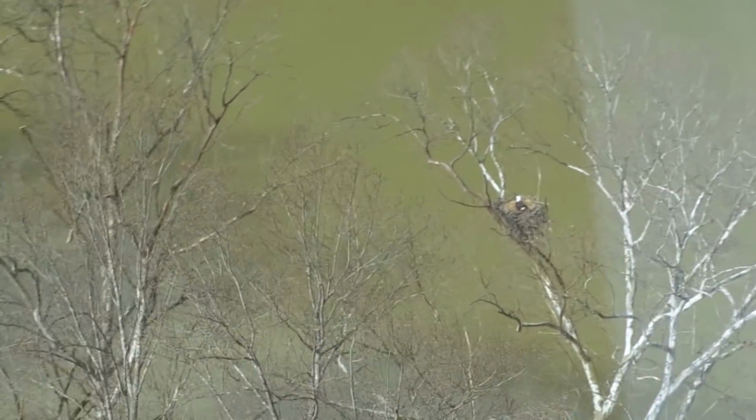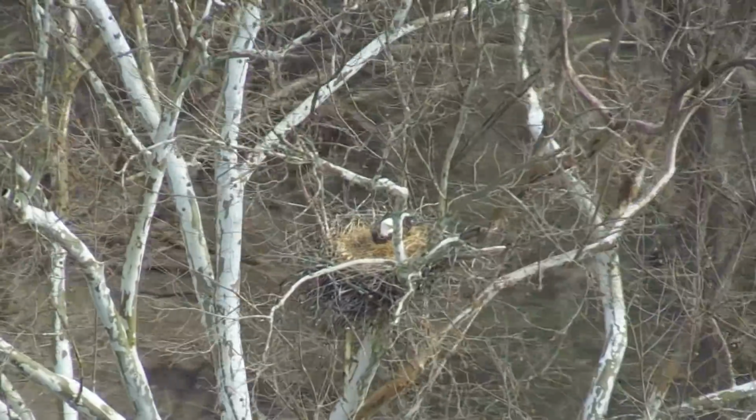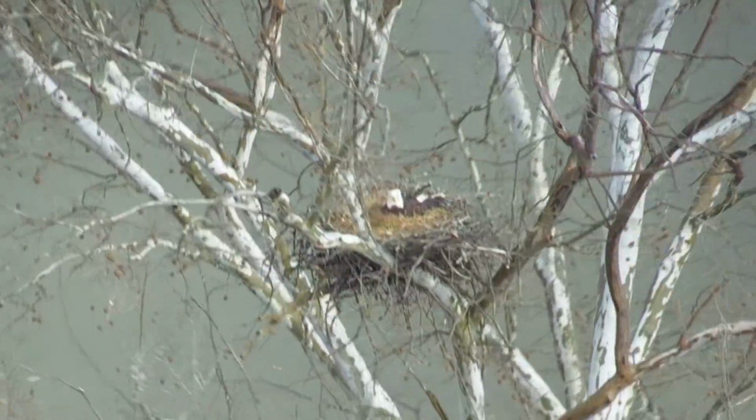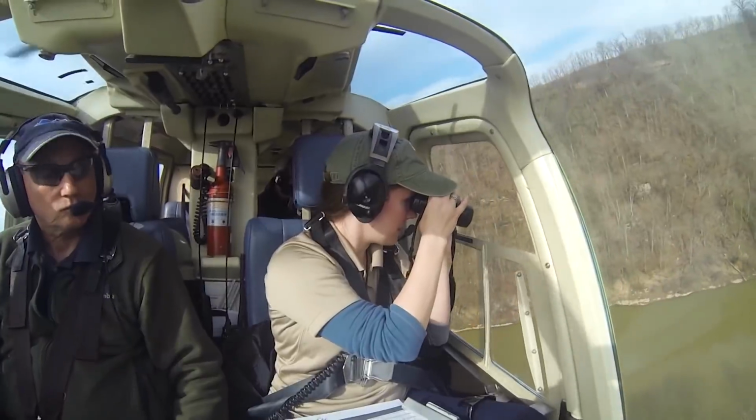Okay, it's right out the left window, that big sycamore tree. It's got a bird on it. Looks like it's sitting on eggs. Pretty good sized nest, not as big as some of them we see. This is one of several we have on the Kentucky River. See, she's got plenty of room in that nest for chicks. Eagle chicks are big, so that's why the nests have to be so big. Those chicks need room to grow up.